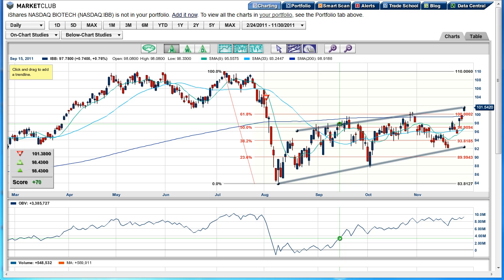But today, I was working on developing a new stock screen to screen for trend reversals, and I had noticed there were several pharmaceutical stocks coming up. When I saw IBB, which is the iShares Nasdaq Biotech ETF, show up, I thought to myself, okay, there's something bigger going on here. So I pulled up that chart, and here it is.